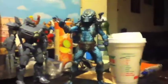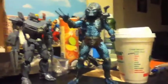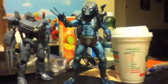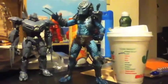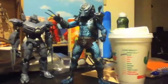What else we got going on over here? This is one of the new Predators that just came out. They're based on the old Kenner toys. I really dig the way these look. I don't know that much about Predators. I like the movies, but the toy line I never had as a kid, but my roommate did. So he saw these and he was like, I got to get these.